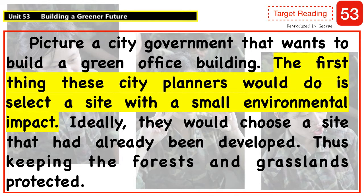Consider a city government that wants to build a green office building. The first thing these city planners would do is select a site with a small environmental impact. Ideally, they would choose a site that had already been developed, thus keeping the forests and grasslands protected.